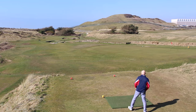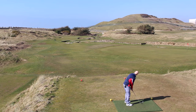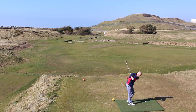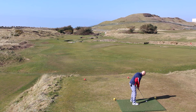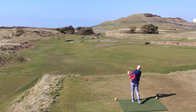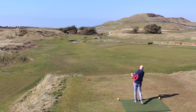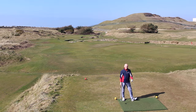Right, I've carried my clubs forward and I don't think this is enough club, to be quite honest with you. I've left my bag about 50 yards away, but we'll hit this in and see. Yeah, I tried to hit that one a bit too hard, turned it over a little. It's going to the left-hand side and quite a bit way short, but what a great par three.